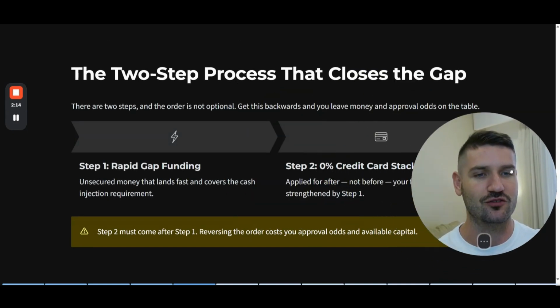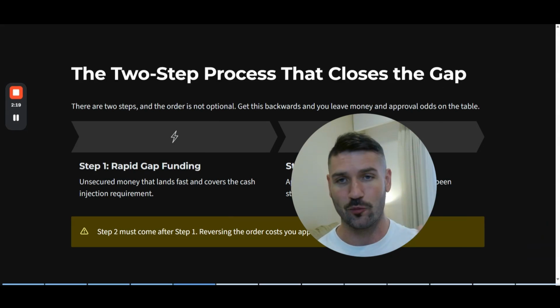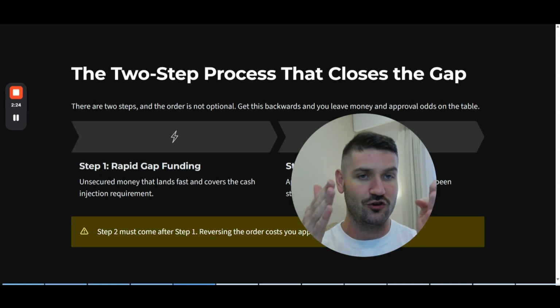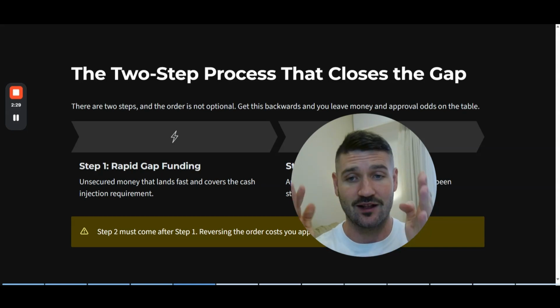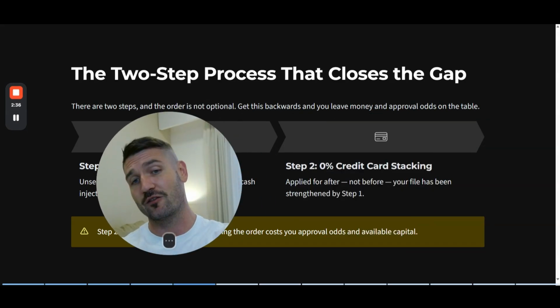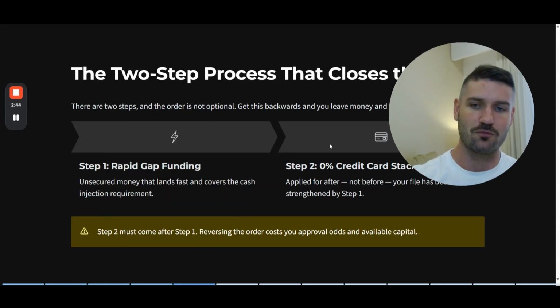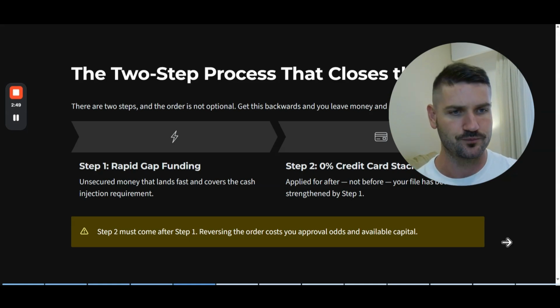So, the two-step process that closes this gap. There's two steps and the order is not optional. Super simple, but it's a little bit nuanced. Get this backwards and you leave money and approval odds on the table. Step one, rapid gap funding: unsecured money that lands fast and covers the cash injection requirement. Then step two is 0% credit card stacking. You've probably heard of this before, but it must be applied for after, not before, your file has been strengthened by step one. So step two must come after step one. Reversing the order costs you approval odds and available capital.